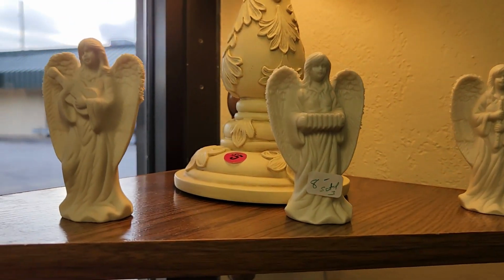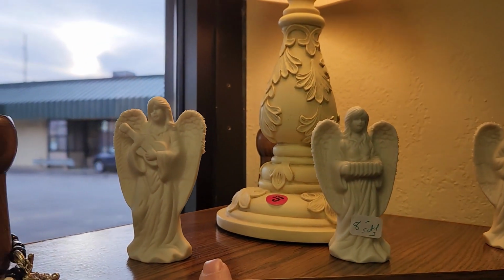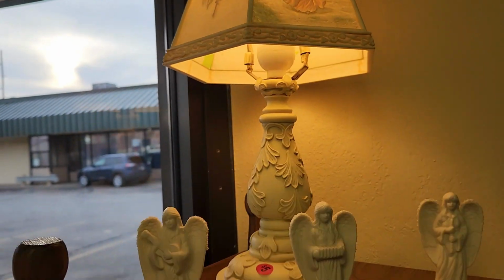And that's it. That's what's in the Get Lockered store. I am in Augusta, Kansas. If there's anything that you would like, oh, here's some little ones. This is $8 for the set of three. And they go really pretty underneath that lamp. That's $5.